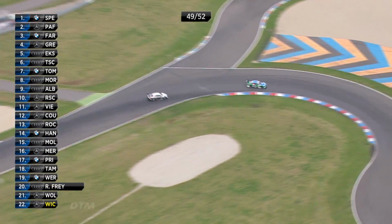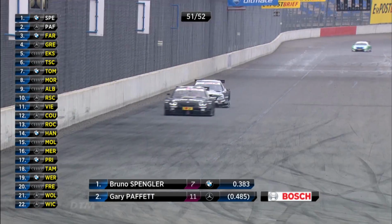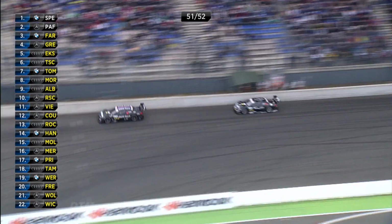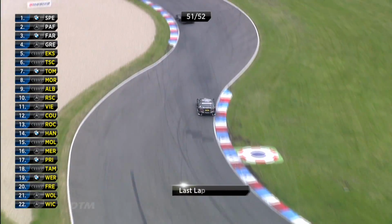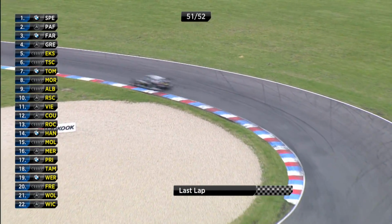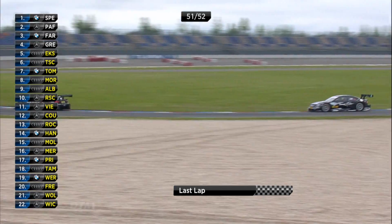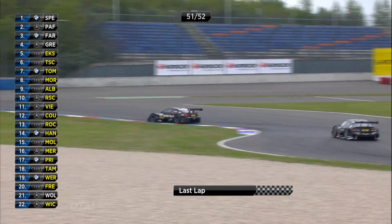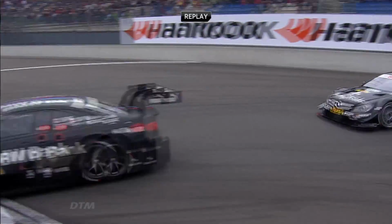It was 1992, the last time they won in the DTM, Roberto Ravaglia at the end of the season with a double victory. Ravaglia is now retired, but Gary Paffett wants to stop all that. But even if BMW don't win, what a magnificent performance there from the Munich company. Spengler seems to be in good shape.